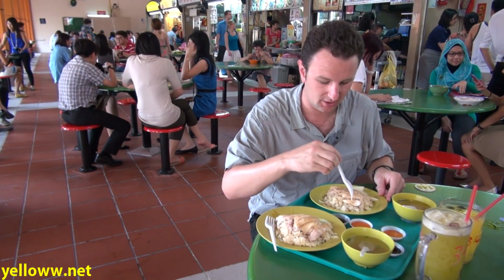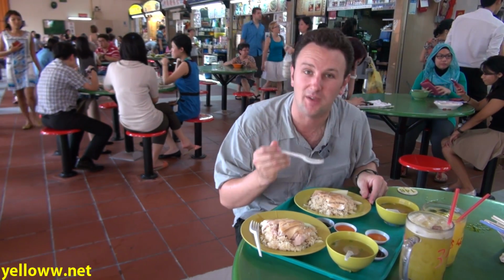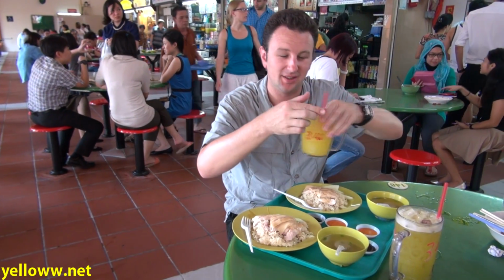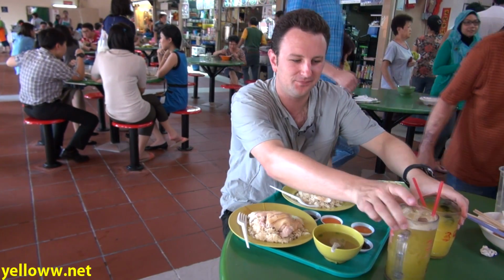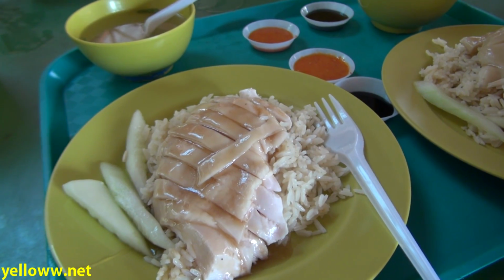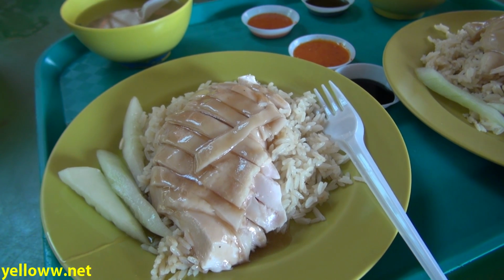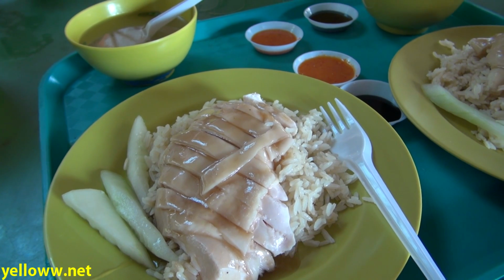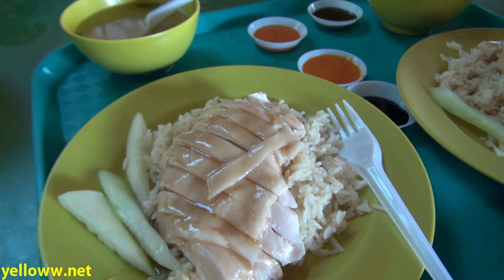This is chicken that has rice that's been baked in the chicken broth of the chicken to make it more flavorful. The lime drink, again, a very popular beverage, and sugarcane juice. Delicious. And this chicken rice is amazingly cheap. $3.50 gets you the rice, the chicken, and the soup. The drinks were $1.50 each, so 2 drinks is the same price as lunch. I guess that means ice is expensive in a really hot place like Singapore.